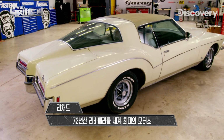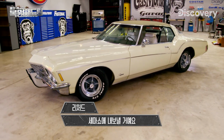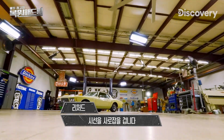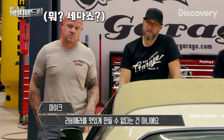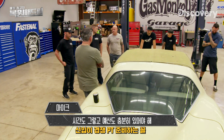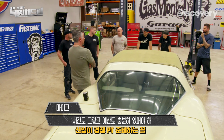I want to build a 1972 Riviera for SEMA, the biggest automotive trade show in the world. And the goal is to turn heads and blow minds in a way that only Gas Monkey Garage can. It's not that we can't make this Riviera badass. That's not the problem. Time's the problem. Make sure we got enough time and especially enough budget.